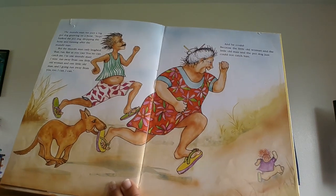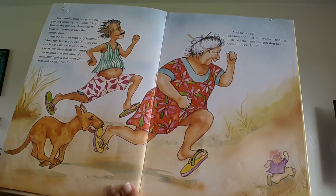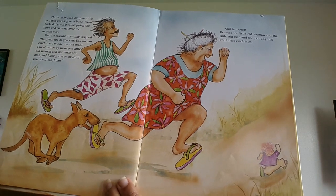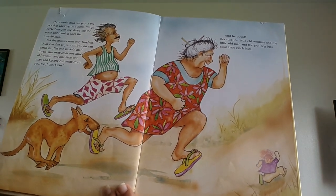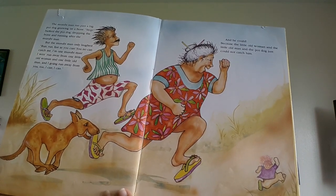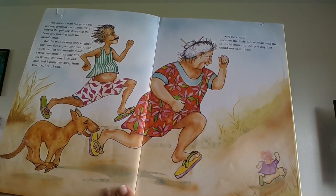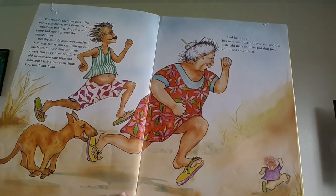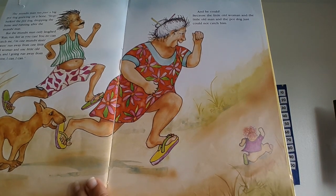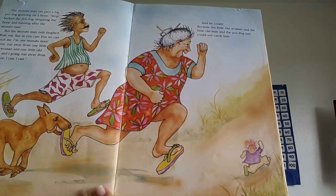The Musubi man ran past a big poi dog gnawing on a bone. "Stop!" barked the poi dog, dropping the bone and running after the Musubi man. But the Musubi man only laughed. "Run, run, fast as you can. You no can catch me. I'm one Musubi man. I will run away from a little old woman and one little old man, and I going run away from you too. I can, I can." And he could, because the little old woman and the little old man and the poi dog just could not catch him.